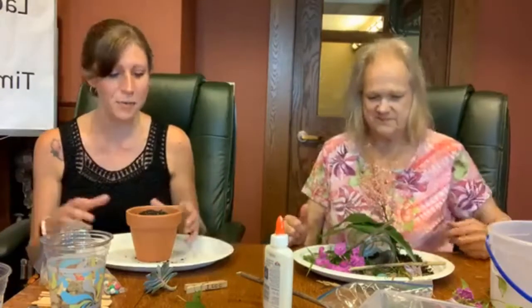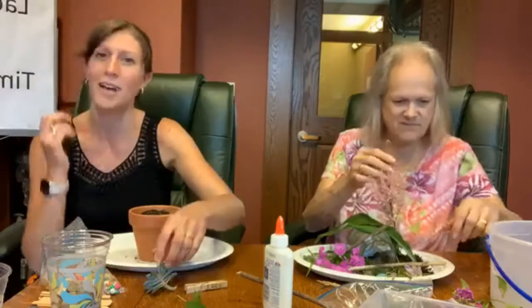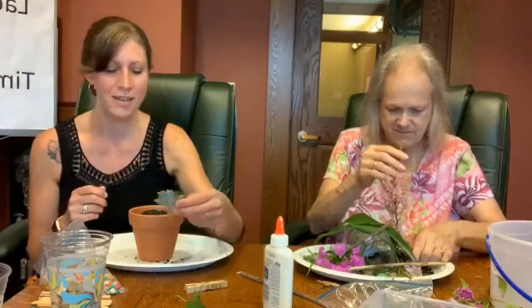Right, so I'm doing mine a little bit differently than Gail did hers. She has hers laying down, but I'm having mine standing up so that I can put a little bit of a plant in there.